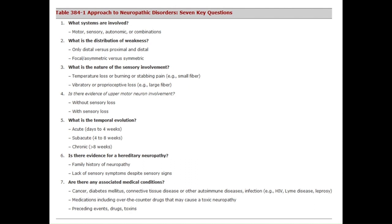Are there any associated medical conditions? Should be inquired like cancer, diabetes, connective tissue diseases, or other autoimmune diseases, infections like HIV, Lyme disease, leprosy. Medications including over-the-counter drugs that may cause toxic neuropathy should be inquired. Preceding events, any drugs intake or toxin intake should be inquired.